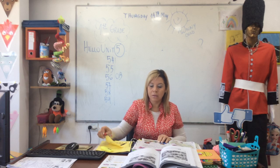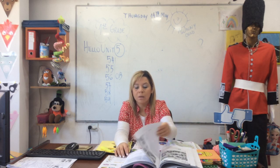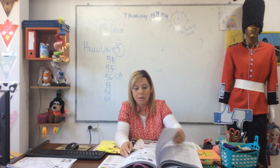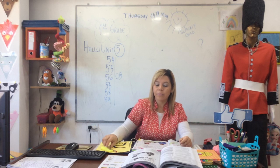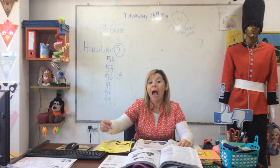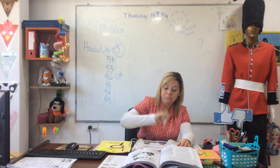Look at my picture. Look at the animals. 1. Can you see the mouth? Yes, it's small. It's small and it's got brown fur. Brown fur. Colour the mouse brown. Brown. The mouse is brown. Okay, the mouse is brown.